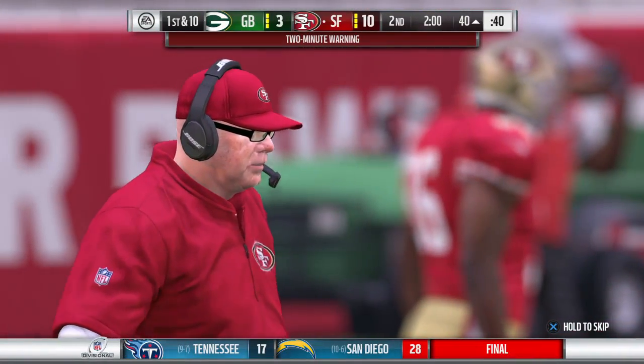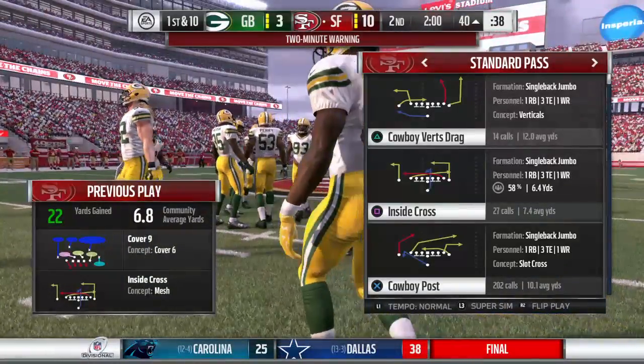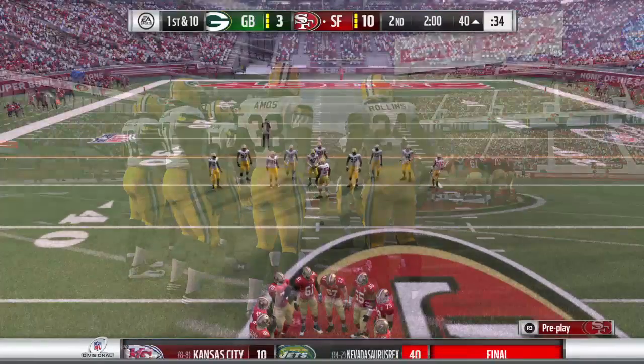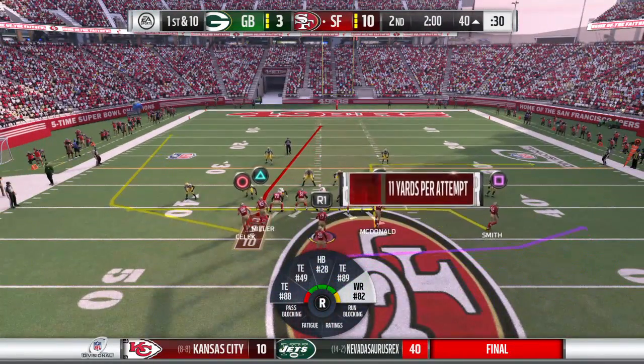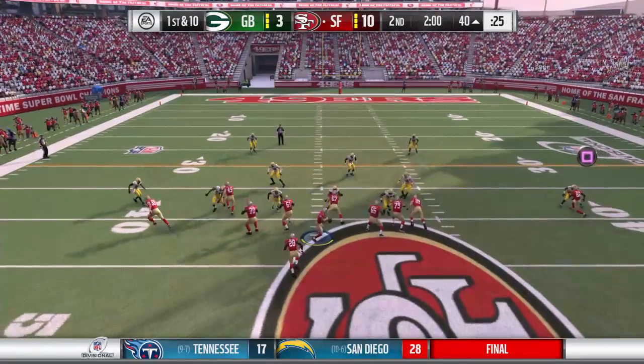Two minutes remain here in the first half. Back with more NFC playoff action after this. A reminder, as we did all through the regular season, we'll check in with Larry Ridley at halftime. He'll have highlights and analysis of this first half of play.